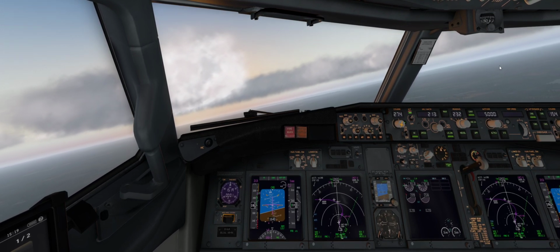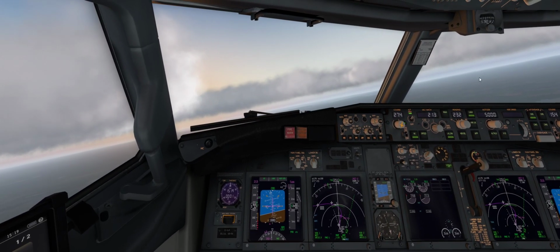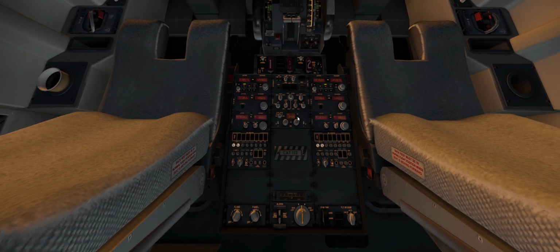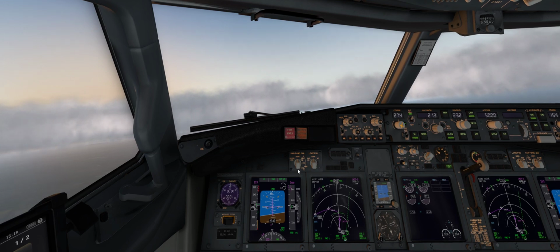Right, 4 Foxtrot Lima, squawk ident and report your passing altitude. Squawk ident, passing altitude 2,000 feet, Ryanair 4 Foxtrot Lima. Right, 4 Foxtrot Lima, thank you. Identified, climb flight level 70. Flight level 70, Ryanair 4 Foxtrot Lima.